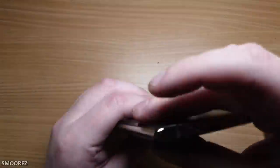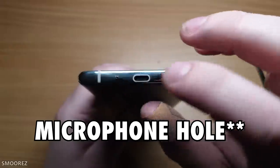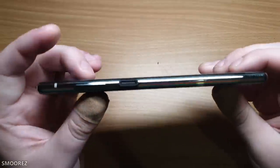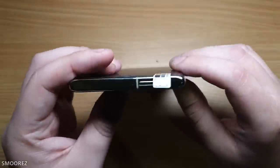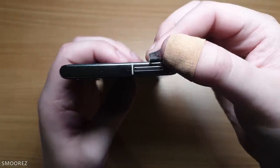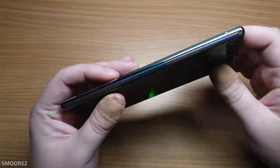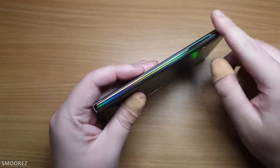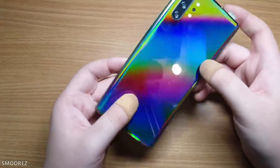Cool S Pen. But anyways, now there's a hole for that. We have the speaker grill there. We have a microphone connection, antenna bands, all that good stuff. On the side, we have the power button as well as the volume rockers, antenna bands. And also just up here, we have the SIM card / SD card tray. And it'll be very interesting to see the configuration in there as well. And yeah, this side here is completely plain. So weird not having this power button here, like on the older Samsung phones.